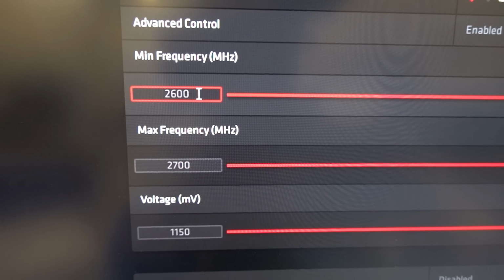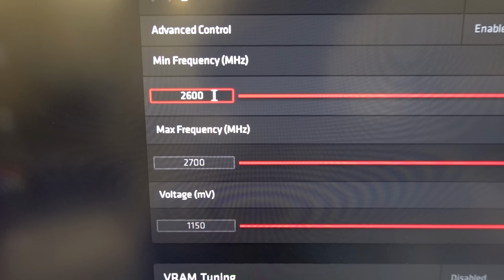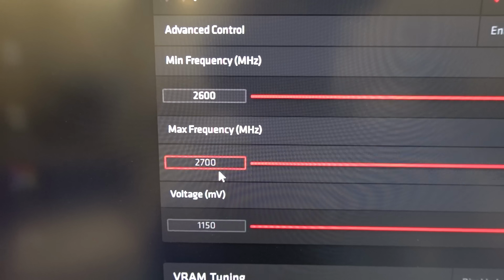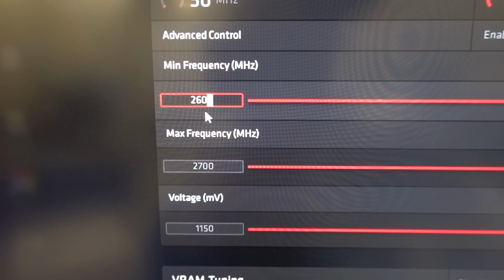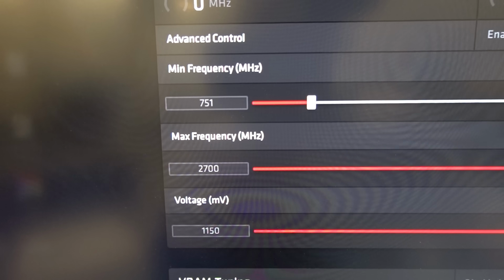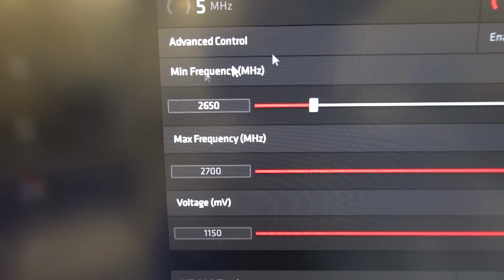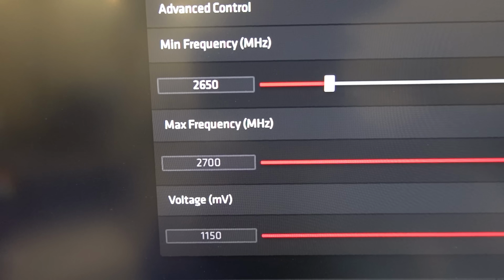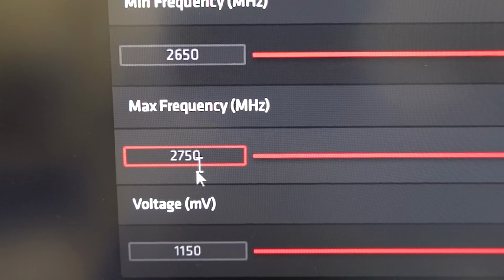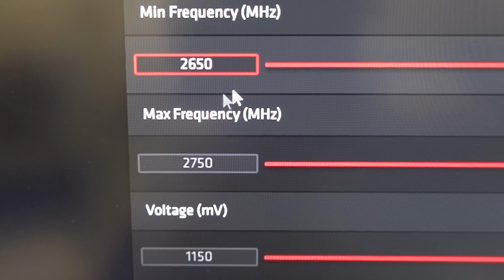So the way that this works, AMD, is this considered Wattman? I don't know, whatever. This tuning software from AMD, you have to leave the range 100 megahertz apart. So if I were to do like 2650, and if I were to click apply, notice what happens to our maximum frequency. It automatically adjusts so that the delta is 100 megahertz, just so it has enough range to play around with.